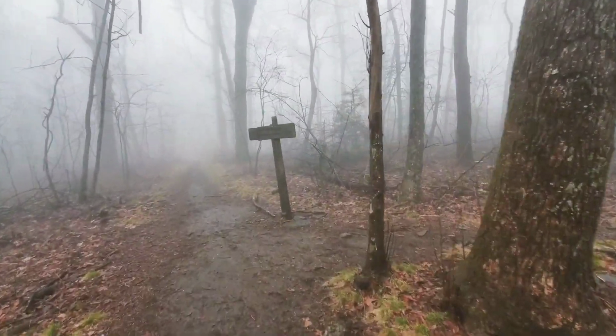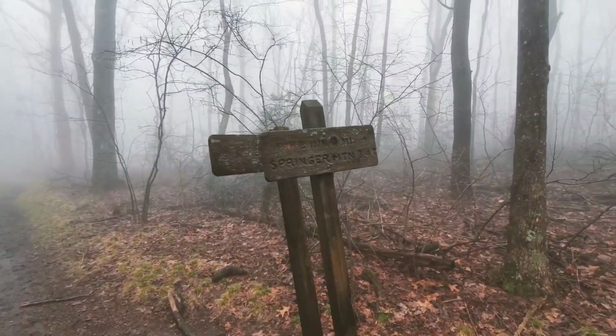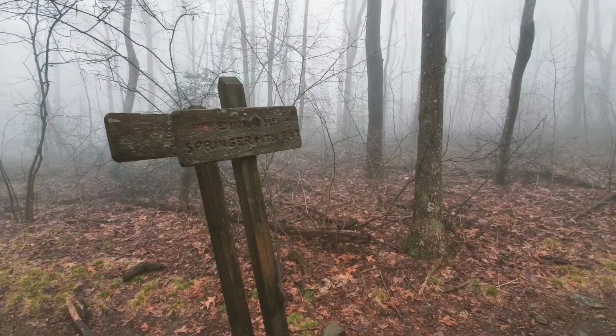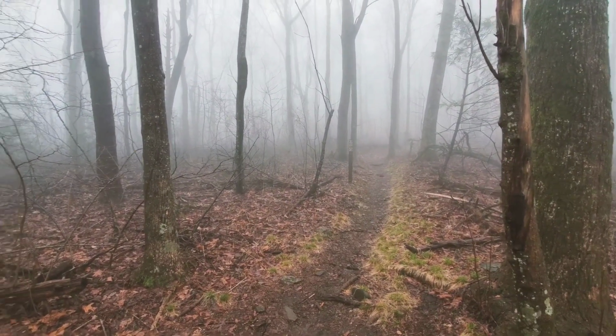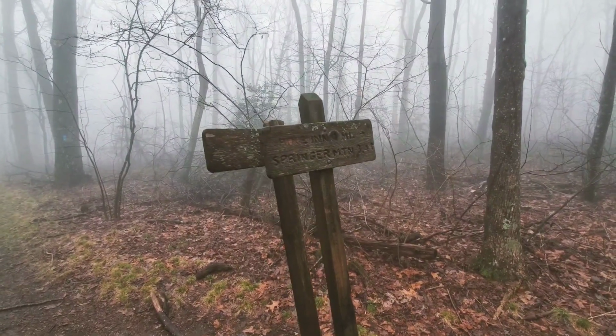Coming up on the junction of the little trail that brings you up to the hike-in place about 5 or 6 miles out in the woods where you can hike in and stay. Rustic experience. I've heard pretty good things about it. But not for my trip. I'm moving on to Springer.